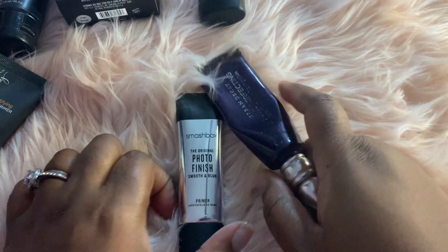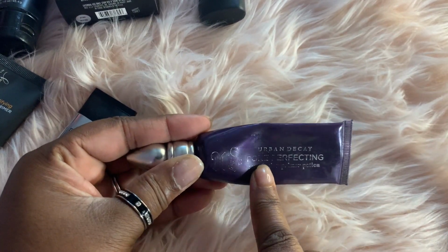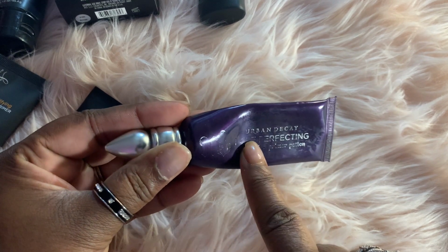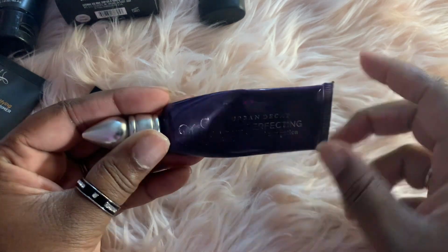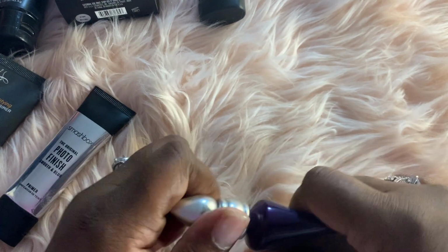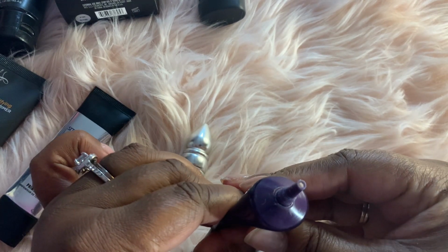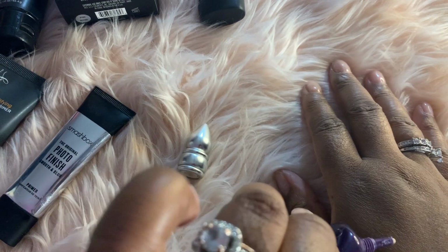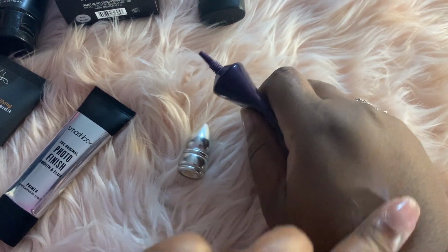I don't like that. All right, this right here, I know it's gone off, but this is Urban Decay Pore, what does it say? Pore Perfecting Potion. I've had this for so long, and I try not to use it so much because it's higher end. This has got to be about $30 for this primer. Don't talk about me. I like this primer.